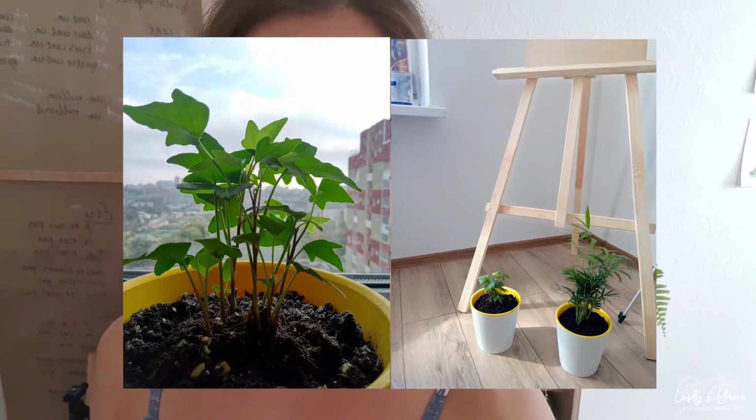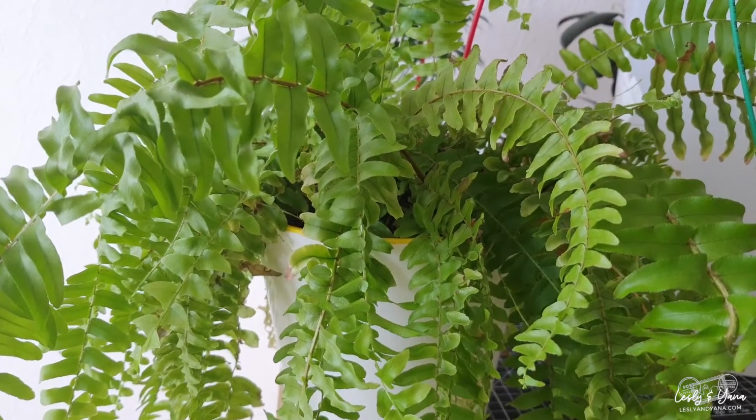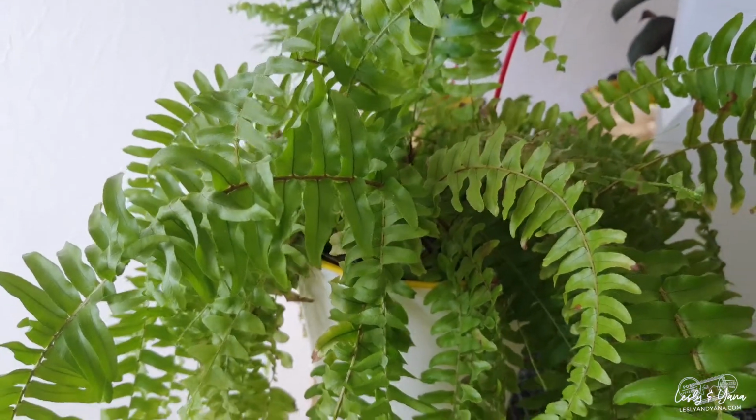We took them home, and Leslie was nourishing them every day, taking care of all the leaves and stems and every single plant to make sure that they survive. And now they didn't only survive, but they really grow and become bigger and greener with every day. So we're really happy about that.